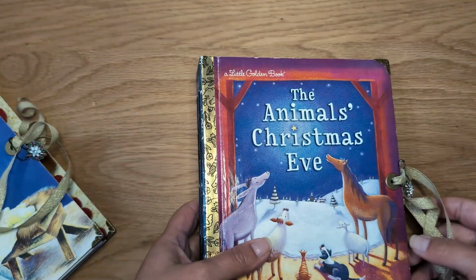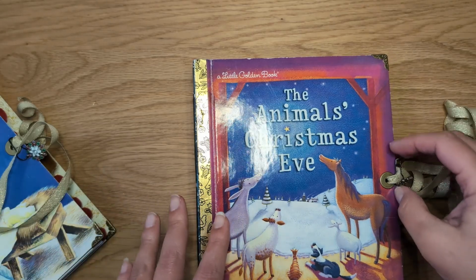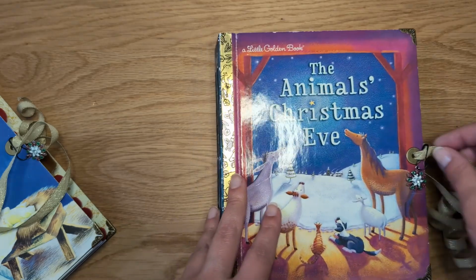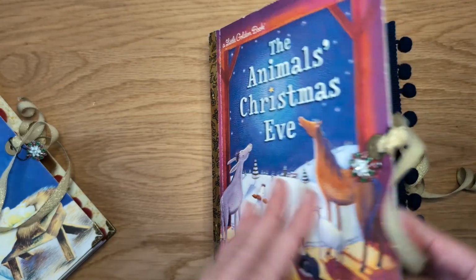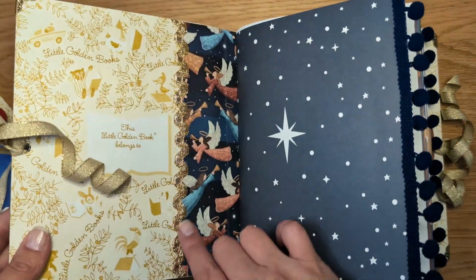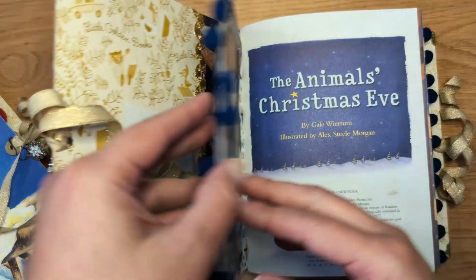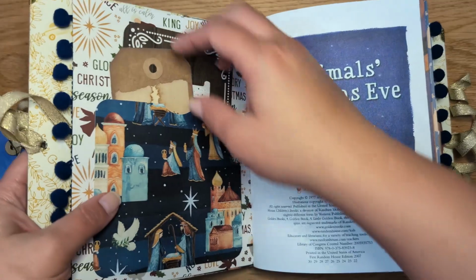The other one I did was the Animals Christmas Eve, and I used more of that Hobby Lobby paper in this one. I had a hard time finding things that were barnyard animal specific because, like I said, I've got to be matchy-matchy with everything. And this is the spine on that one. It is also 1.5 inches with the gold ribbon. This is the trim on it, and it's got the angels. Here's the stars. So this was a mixture, again, of Echo Park and the Hobby Lobby stuff.